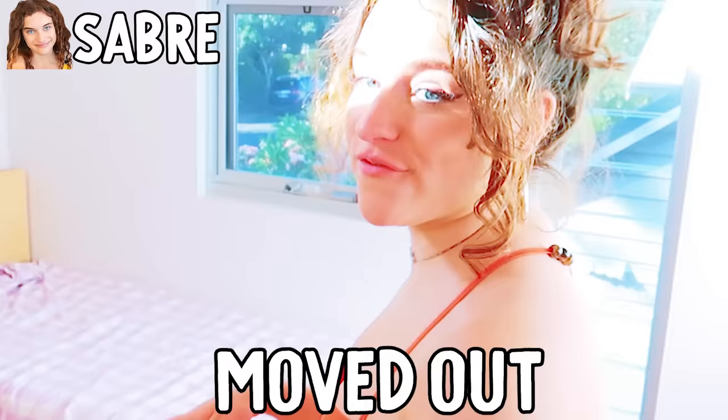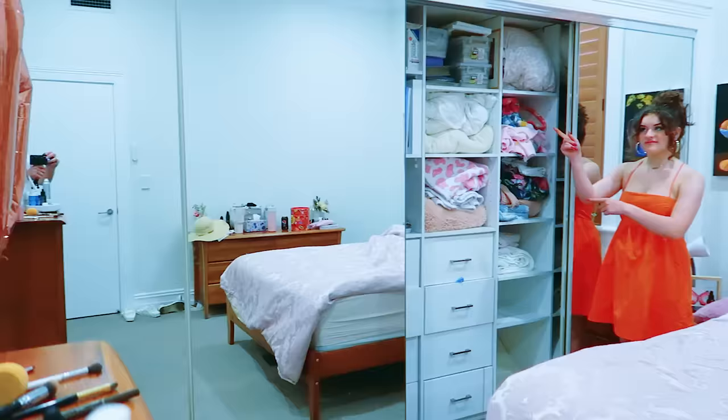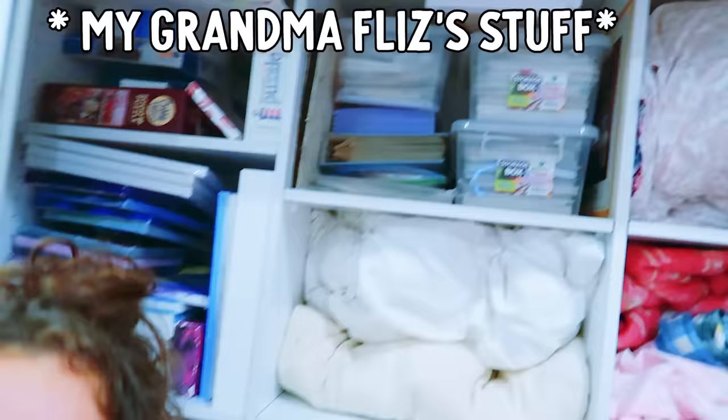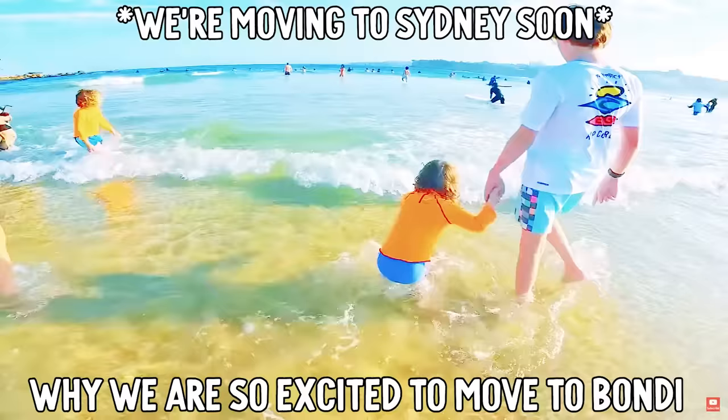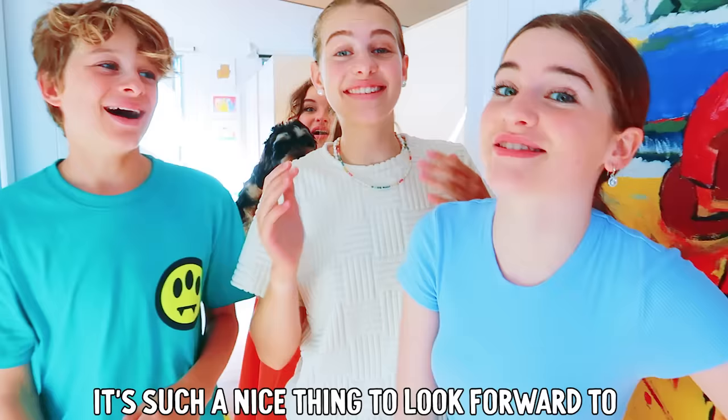I used to sleep in this room too, but I moved out last year to live in this massive room in the house next door with my grandma. But I do miss sleeping with my siblings sometimes. Still don't have my own cupboard yet because it's all full of Fliz's things. That's why we are so excited to move to Bondi, because we finally get our own bedroom. It's such a nice thing. Oh, I can't wait. Very, very nice.